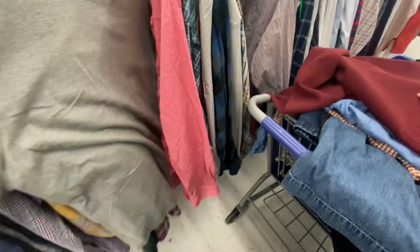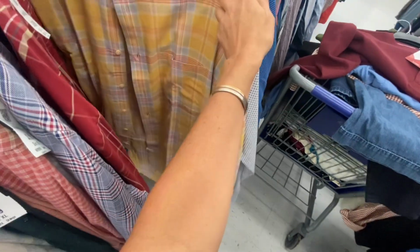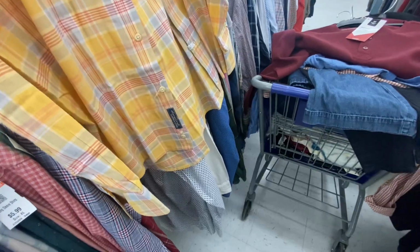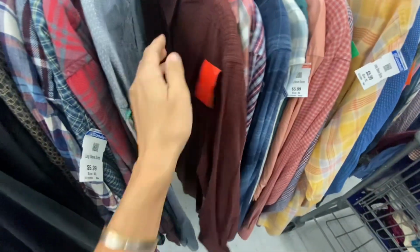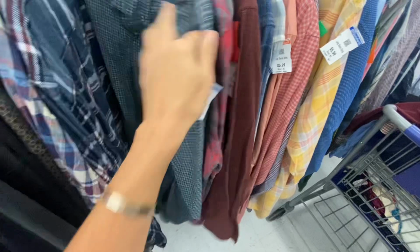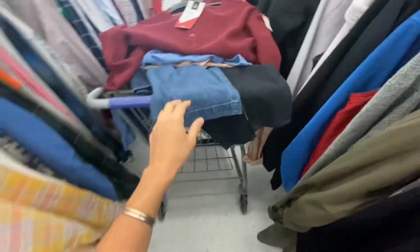Tommy Bahama. Not the best. Bill's khakis. That seems very... I think that's Bill Blass, like vintage Bill Blass. But it's only half off. I would get that for 99 cents, but I'm not gonna get it for $3. I'm stingy.